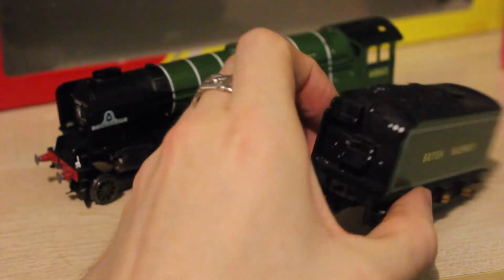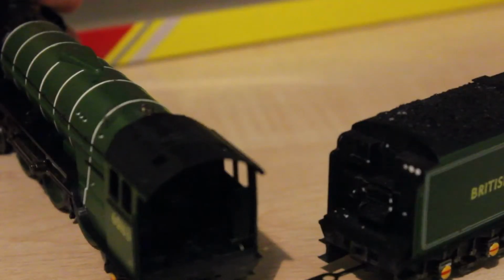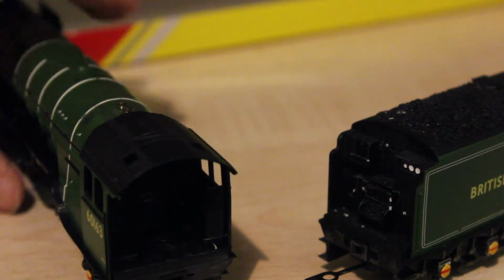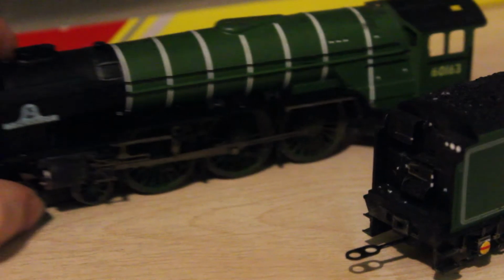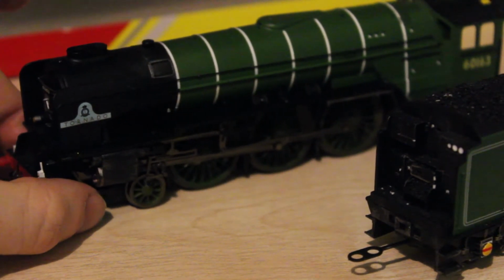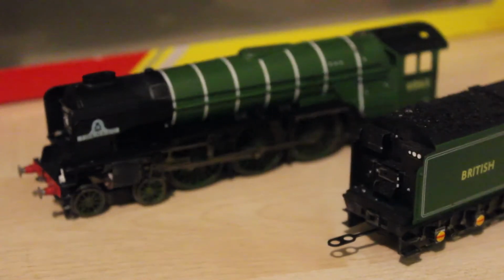You got a little bit of detail there, and also, again, if we look inside the cab, there's not a huge amount of detail inside the cab, which is a little bit of a shame. But like I said, overall, I think it more or less captures what Tornado basically looks like, even though it's got a few things missing. But the things that are missing, if you really wanted to, you could actually add them yourself.